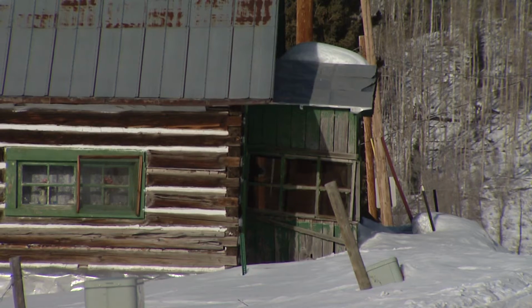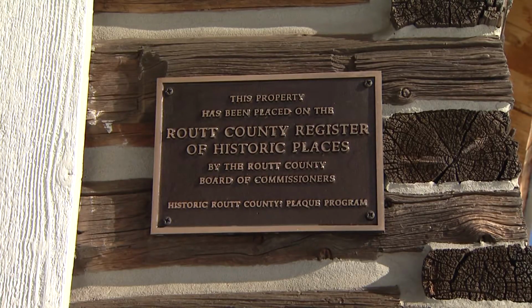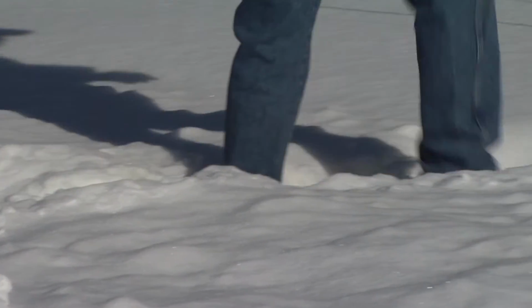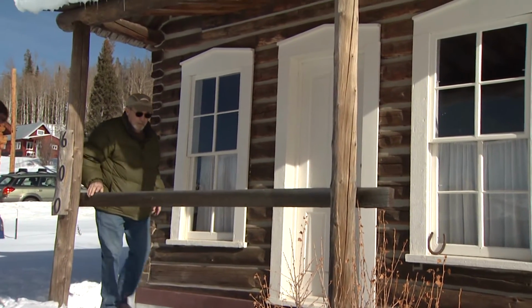The first mining district was here, the first post office, and the town grew from that into the county seat. Prosperity followed. This had fairly good gold mining here for about 20 or 30 years. It's the oldest structure still standing. Relics of the early days of Hahn's Peak have been preserved by the Hahn's Peak Historic Society.